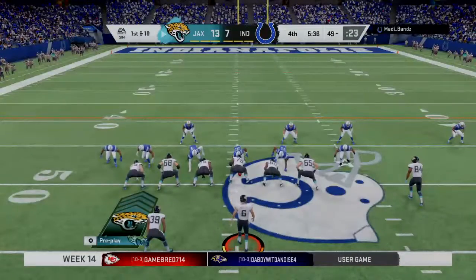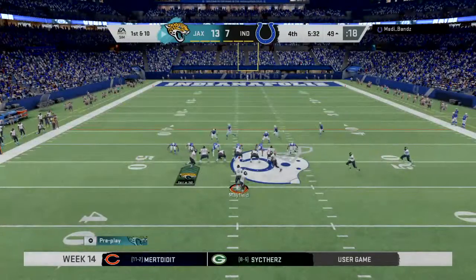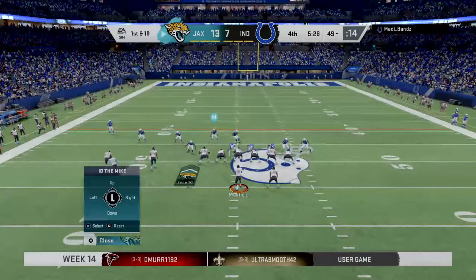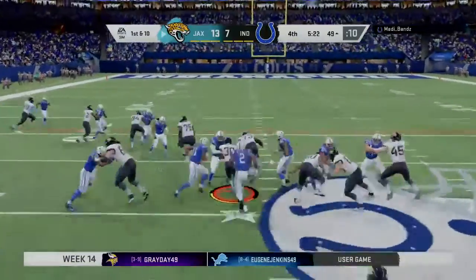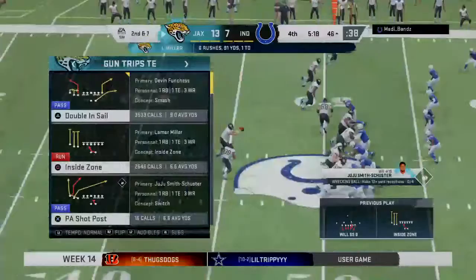From Colts territory, here's a 1st and 10 at the 49-yard line. Miller. DeForest Buckner in on the tackle.